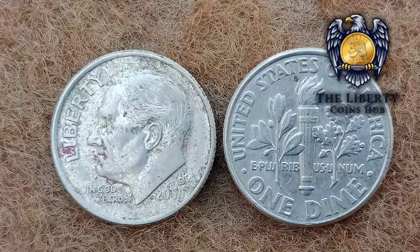Second, under magnification, you'll see those dramatic raised lines crossing Roosevelt's portrait. They look like cracks or lightning bolts and are absolutely unmistakable once you know what to look for. Sometimes they extend from his forehead down through his cheek. Sometimes they radiate from his ear across his face. The pattern varies slightly from coin to coin, but the characteristic is always present.